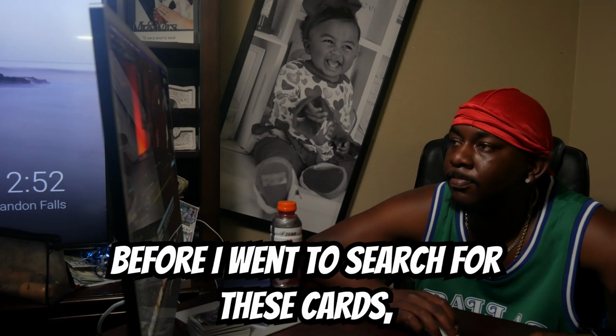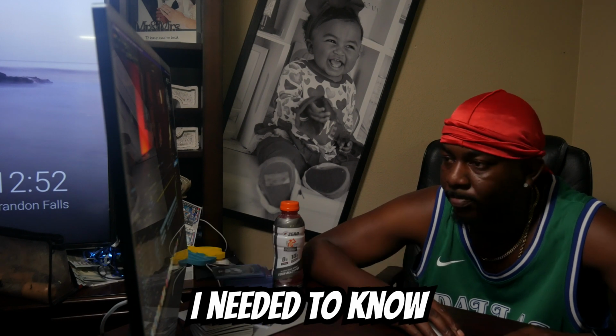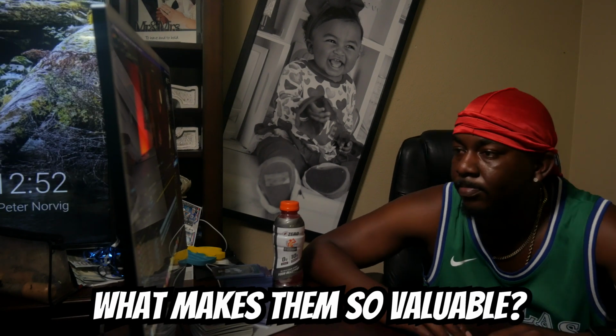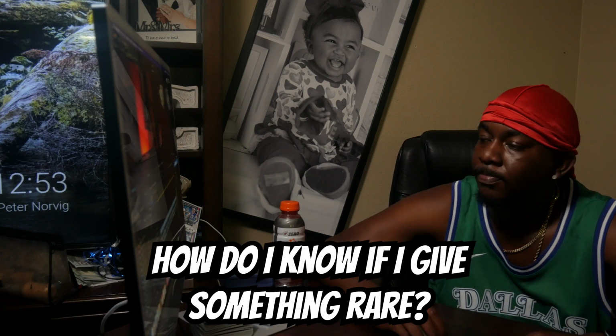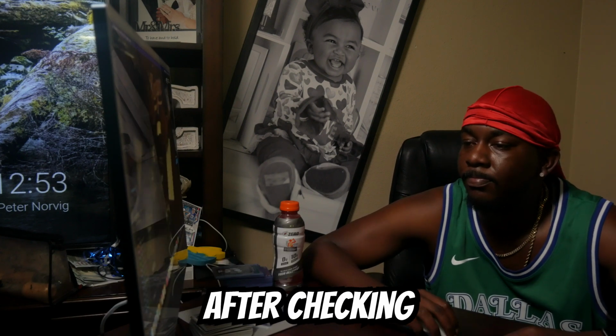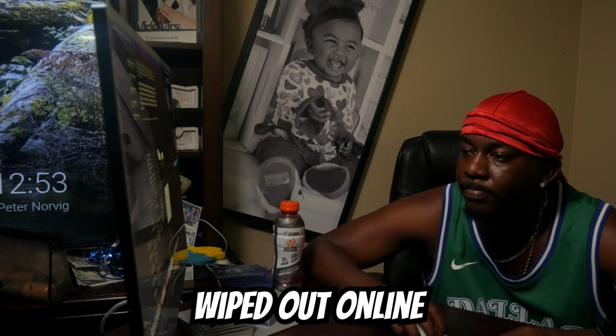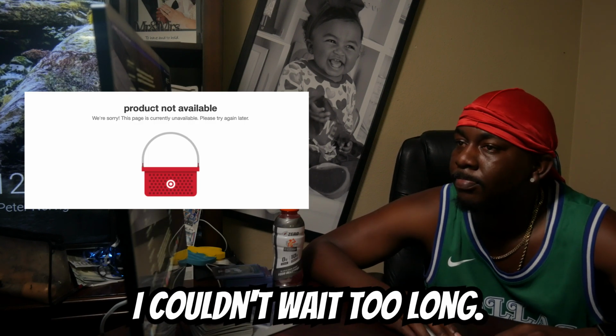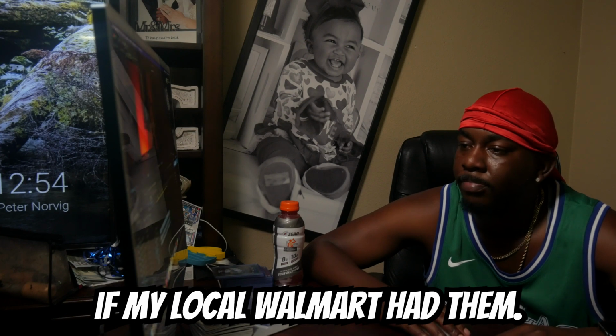And with the Panini Prizm NFL cards dropping this summer, I knew this was the perfect time to get in. Before I went to search for these cards, I needed to know as much about them as possible. Why these cards? What makes them so valuable? How do I know if I get something rare? Either way, after seeing that they were pretty much wiped out online and there was no stock available anywhere, I couldn't wait too long. I had to get on the road and see if my local Walmart had them.